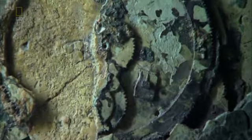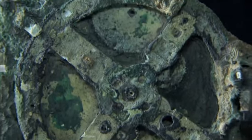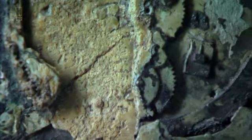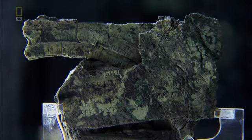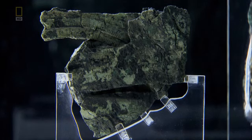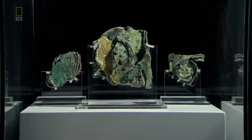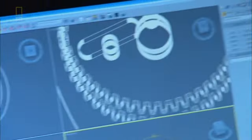It looked like just a piece of battered rock, but inside there were gear wheels, pointers, inscriptions. This looked like some sort of clockwork machine, which just shouldn't have existed in the ancient world, according to historians of the time. These were the earliest such gears ever found, by over 1,000 years. The ancient Greek device is now known as the Antikythera mechanism, after the island where it was found. Now, more than a century after its discovery, researchers are still trying to understand what it does.